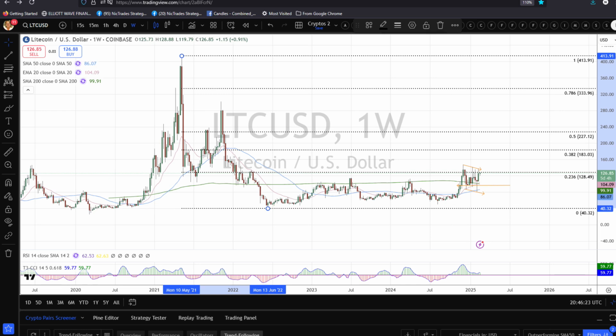I don't think that an ETF application on its own is a guarantee of a moonshot. It certainly hasn't worked so well for Ethereum so far.